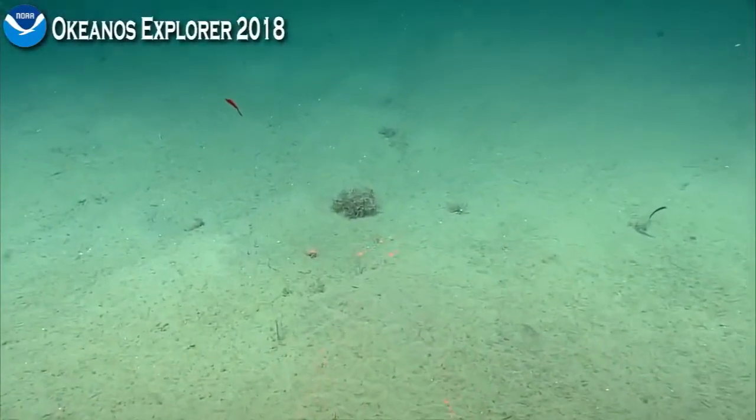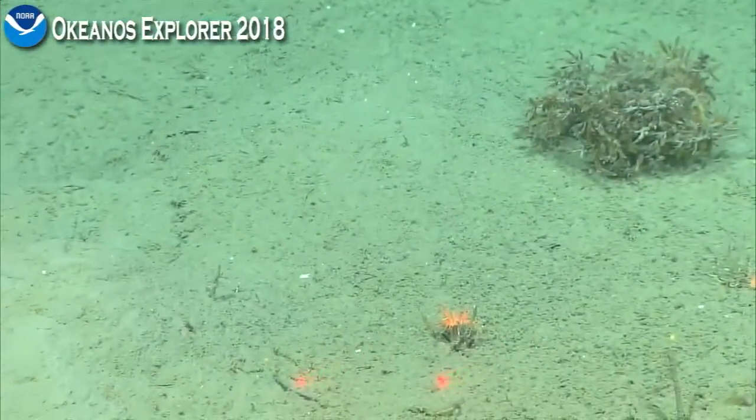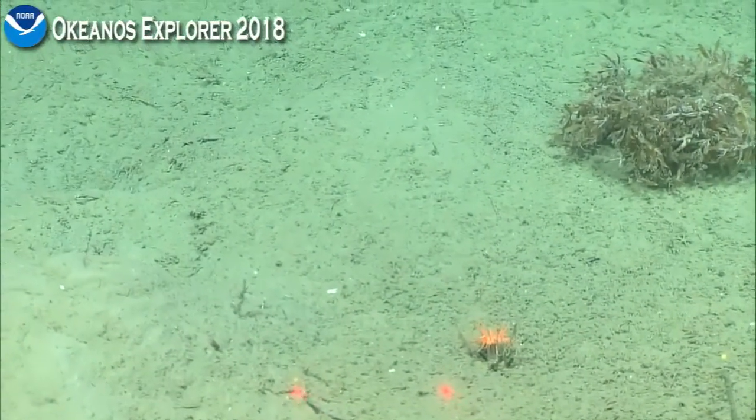Hey Bob, what's this orange thing that's coming up in the water column? Oh, here. I think we've seen a couple of these. Yeah, there's the same anemone. Okay, come on wide.